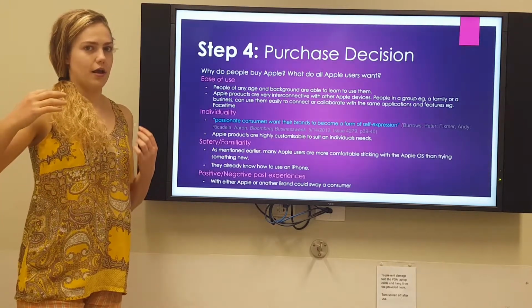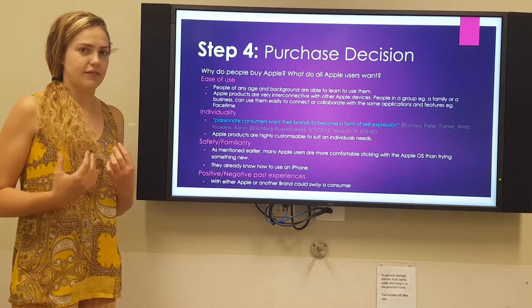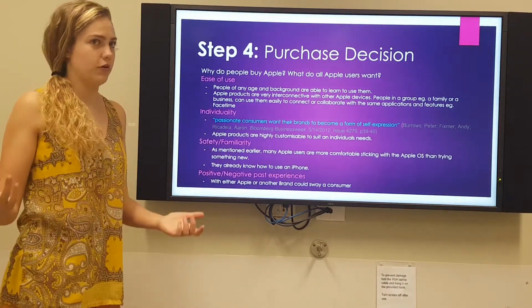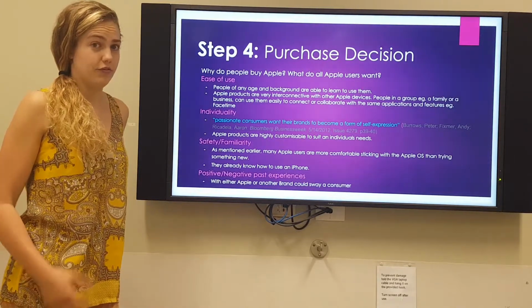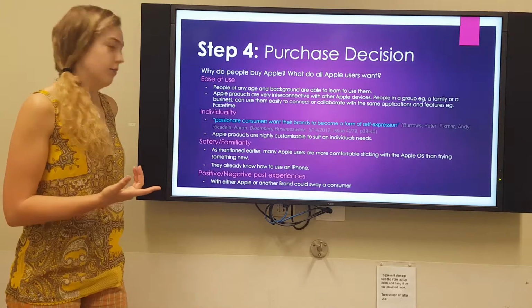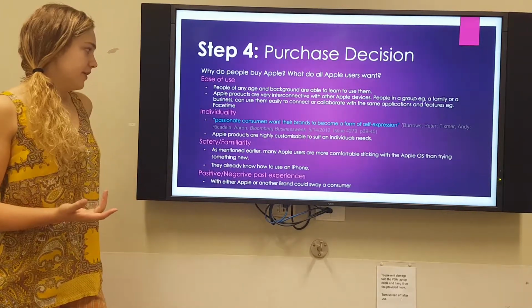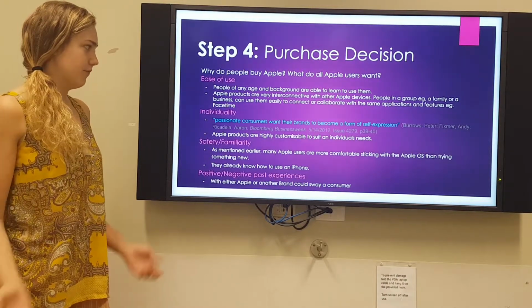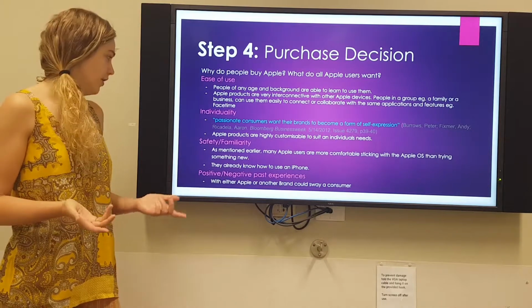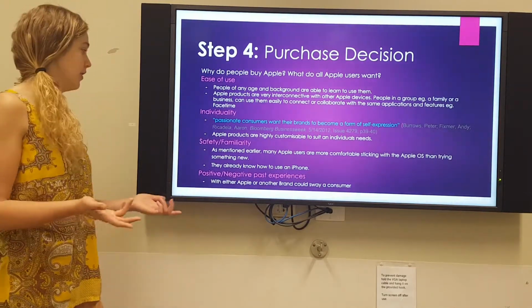It's more about they want more. They want to feel connected, and they also want to feel that they can completely customize whatever they want to suit their needs. Because Apple products are highly customizable, they do suit an individual's needs. So, safety and familiarity. As mentioned earlier, many Apple users are more comfortable sticking with the Apple OS than trying something new. And they already know Apple's iPhone so well, they don't need to learn something different.